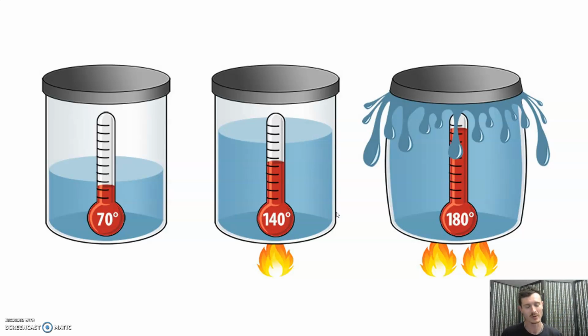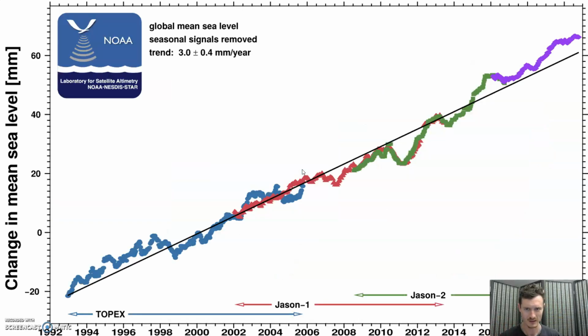this phenomenon of thermal expansion, where because the oceans are getting warmer, the water expands, essentially. The molecules are moving faster, and so they tend to spread out and move further away from each other. Those two forces combined, loss of ice and thermal expansion, are driving sea level up.